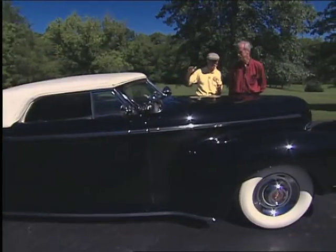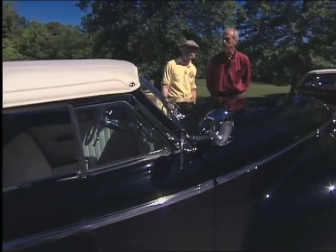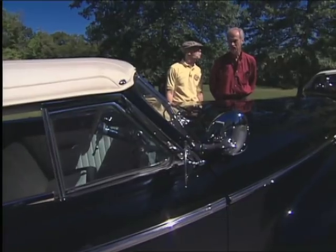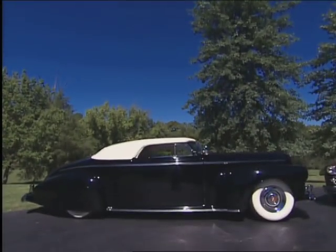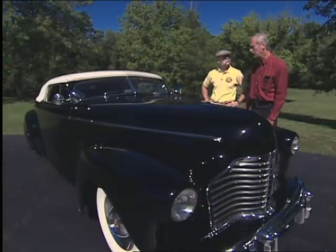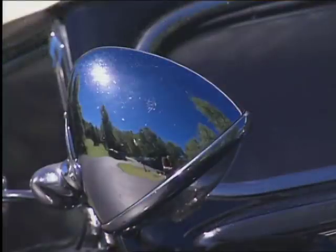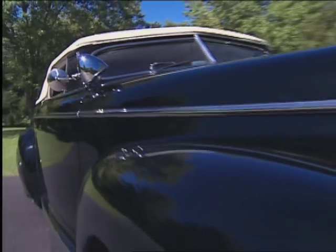What all was done here? Obviously, there's a pretty serious chop on it. Yeah, according to the old magazine articles, it was chopped about 5.5 inches. That's a lot of chop. It is. It's huge on a car like this. You can see it gives you these extreme proportions that are kind of appealing on this car. The car's got two Appleton 112 teardrop spotlights. They're the real thing. That was the spotlight of choice back then.